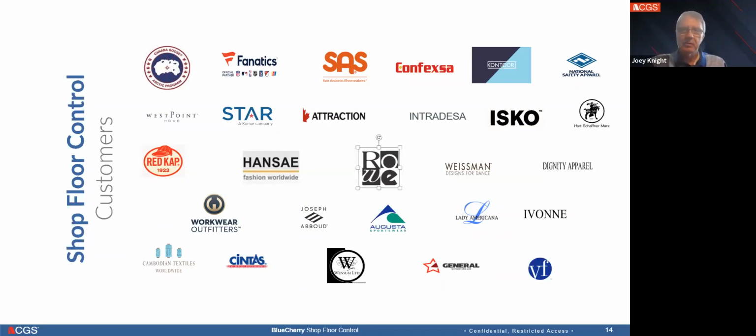VF down at the bottom right has been a customer of ours for many, many years now. And as we talked about these terminals that we'll be showing you more of, I think VF has about 6,000 or 7,000 of these terminals worldwide. Canada Goose has around 5,000 of them.